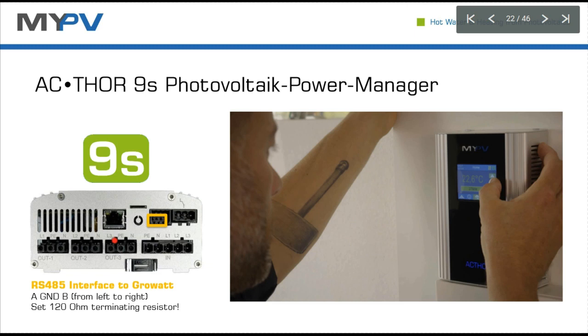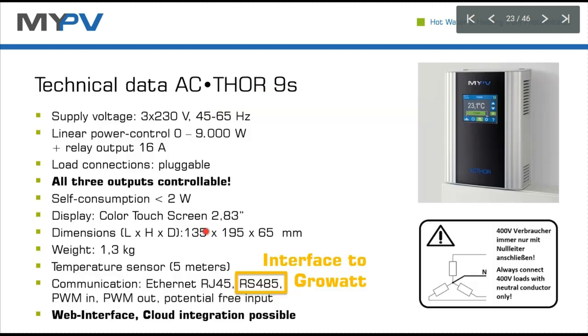For example, a 3 kilowatt immersion heater, a 2 kilowatt electric heating mat, and a 1 kilowatt infrared panel. It does not matter. The Actro 9S is able to handle these loads. What is important to say is that the communication connection to Growatt works exactly in the same way as for the single-phase product. And when you use the Actro 9S for retrofitting on an existing electric load, you have to be aware of one detail.